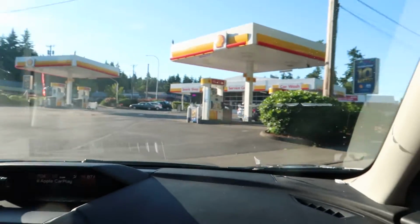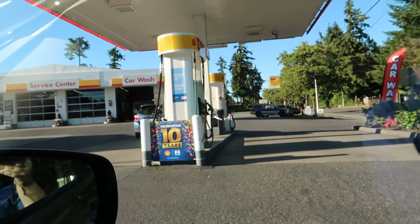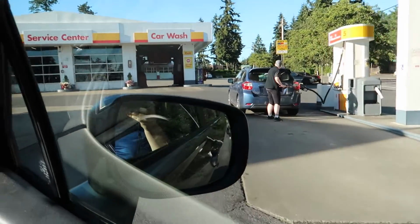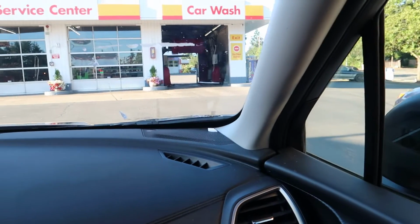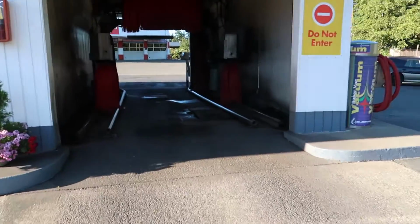Alright everyone, we are here at a Shell gas station in Kirkland, Washington, and they have an ultra rare Ryko R-784. So, I'm gonna walk through it and pause the video. How about you get the tokens inside while I walk through it? Okay, sounds good. I will pause the video to walk through it. I will see you guys in a second. Here's the R-784.